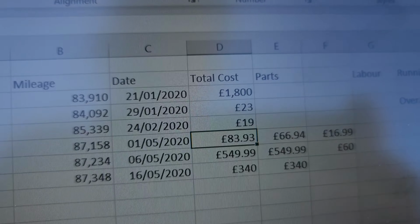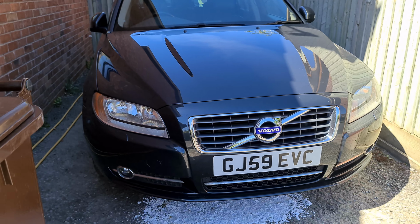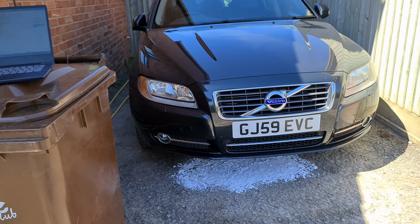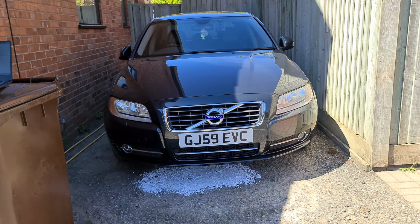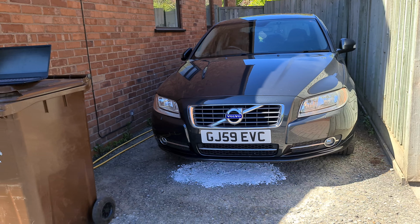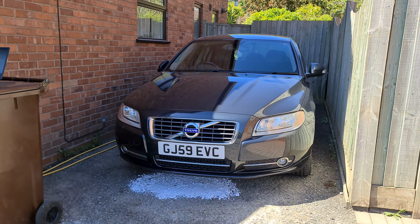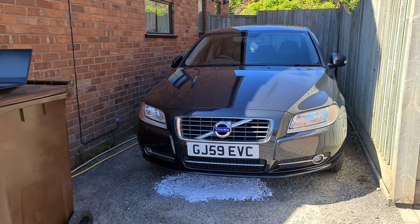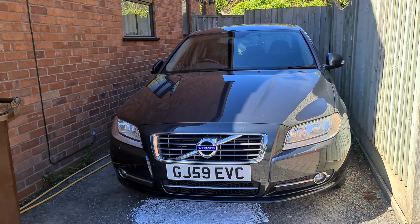Went and collected that, and that cost me the sum of £549.99. So obviously that was not cheap at all, but given the price I've actually paid for the car, it wasn't too bad. I think when you buy something cheap, you've got to budget for it not to be cheap to fix, if you know what I mean. Worst case scenario, budget, and you'll genuinely be okay on these cars.